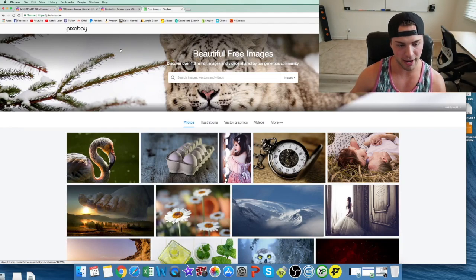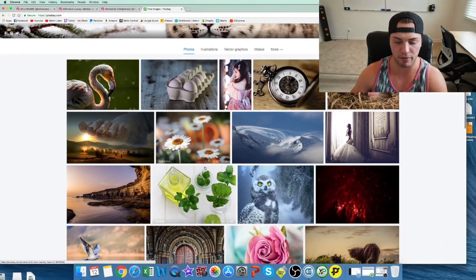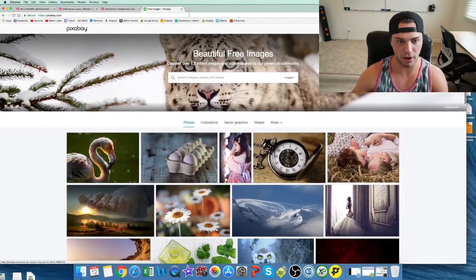But real quick before that, make sure you're not using any images that are copyrighted. You can and probably will be sued if you do. So I like to use a site called Pkwy. They have images most of the time that are not copyrighted. So just make sure, do your research if you need any product photos that it's not copyrighted.